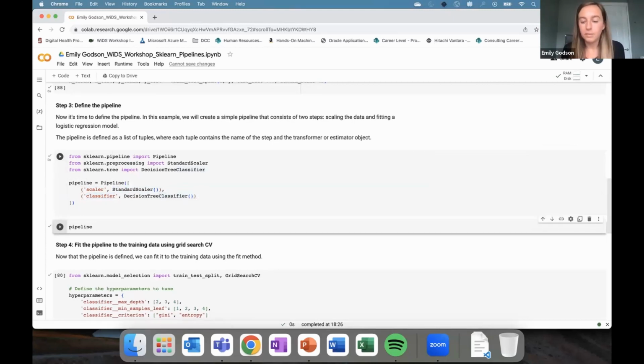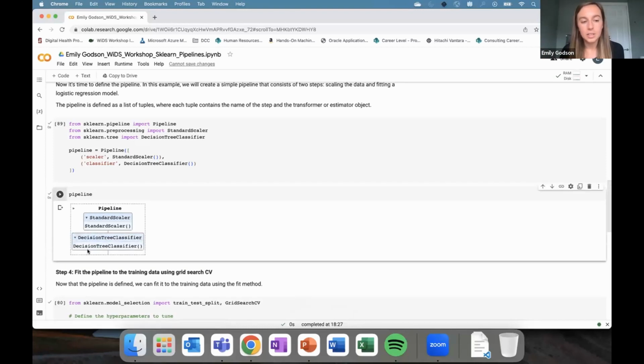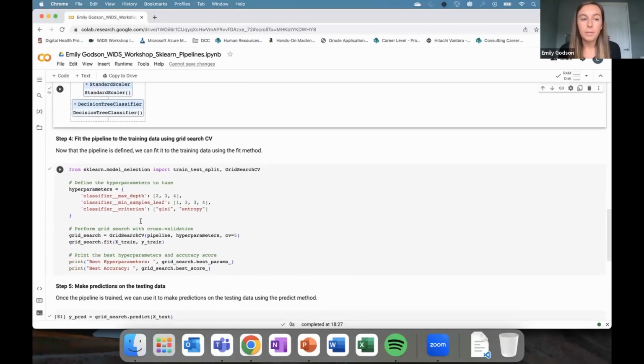So we can run that and we can have a look. When we run the pipeline, it gives us a little visual on what our pipeline looks like. Of course, this is a very small pipeline, but as you add more and more steps, it would become a bit longer or a bit different, but we can expand these. They just have the methods in them. And so we can start to go back to our typical data science next steps.